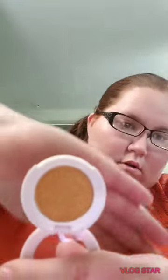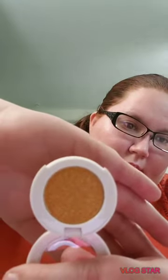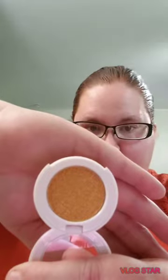And it's like a nice shimmery gold color. So we're gonna swatch that. Can you guys see that? That is gorgeous. Very beautiful.